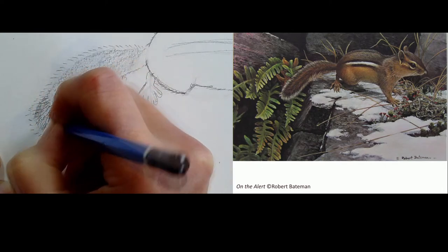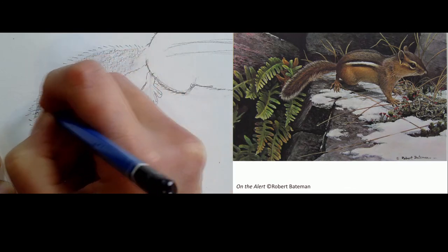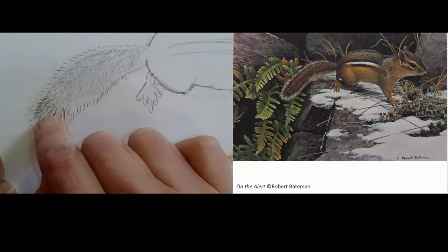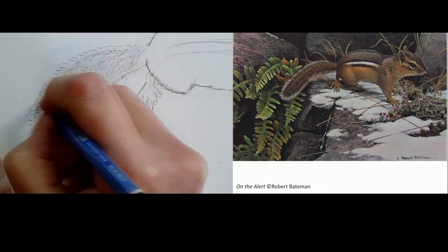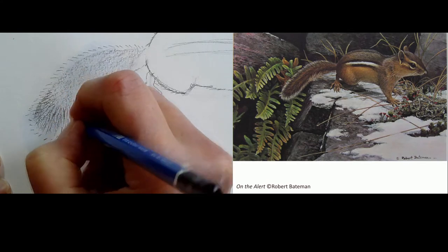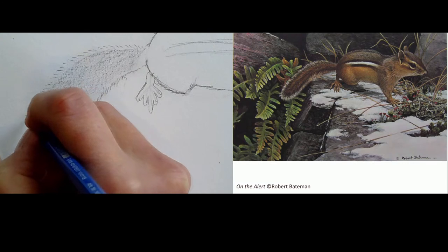So don't even try to do it exactly as you see. You want to create the appearance. So you're not going to be able to do exactly as you see, and I'm going to smear it a little bit. Gives it a little bit of a blurry effect. And you just want to make it look like there is dark fur and light fur. So that's what we're doing here.